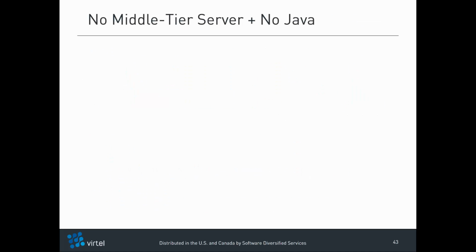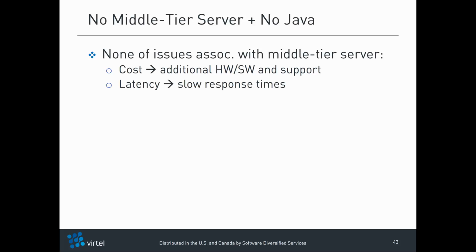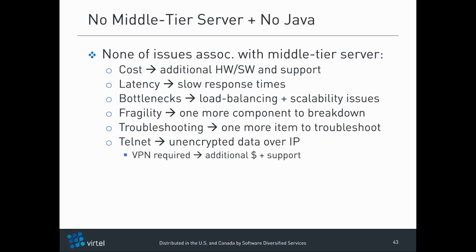Unlike traditional TN3270 emulators, Virtel Web Access doesn't use middle-tier servers or Java components. It eliminates the issues typically associated with middle-tier servers, namely additional hardware, software, and support costs, additional latency which can lead to slow response times, a potential for bottlenecks, load balancing, and scalability issues, additional complexity and fragility, additional components to troubleshoot when something goes wrong, and the usage of TN3270 connections which send unencrypted data over IP connections, hence requiring the use of a VPN, which of course comes with additional cost and support requirements.